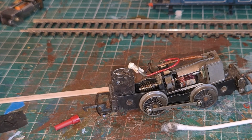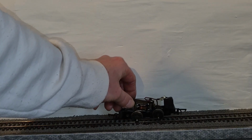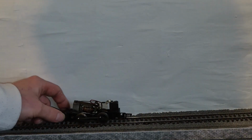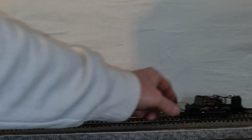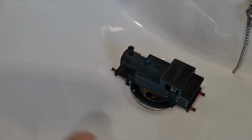Right, so just pop this onto the track and see if it works after I've done that. Right, so I'm going to place that onto the track now. It's on about 50% speed. Right, so now it's time to go and clean up the body, and then I'll run it in a bit. Hopefully it should improve. So we're going to use the same method of cleaning.